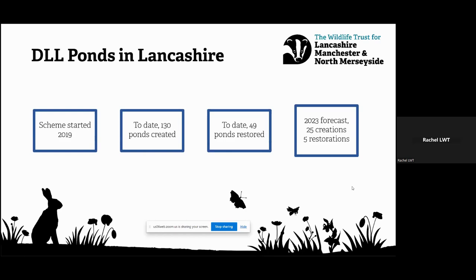So developers can still use the old scheme. They do not have to use the district level licensing scheme, so they have a choice. So the more developers that want to come into the DLL scheme, the more ponds that we need to create in county. So for this year, we're looking at approximately 30 ponds in Lancashire, and at the moment we're on track to meet that target. Next year, again, depending upon developer needs, it will depend upon how many ponds we put in.